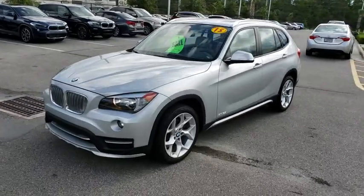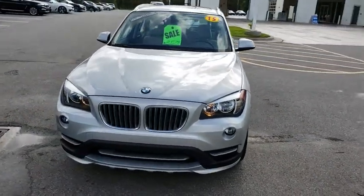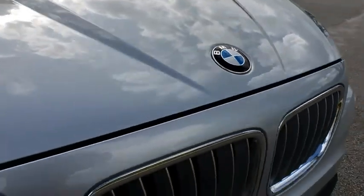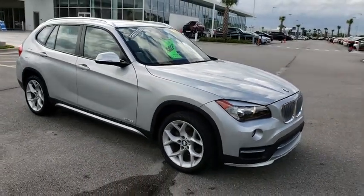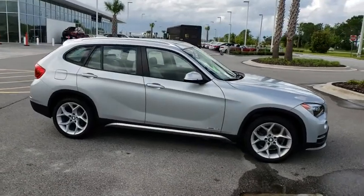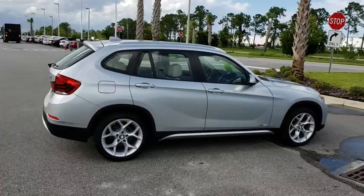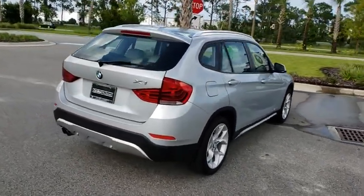The 2015 BMW X1. Based on the BMW 3 Series, the X1 is a compact crossover SUV. Slightly smaller than the X3, the X1 gives you all the refinements, power, and style of other BMWs in a slightly smaller, sporty, and easy to navigate option. This vehicle has less than 30,000 miles. Here are some of this vehicle's great options.